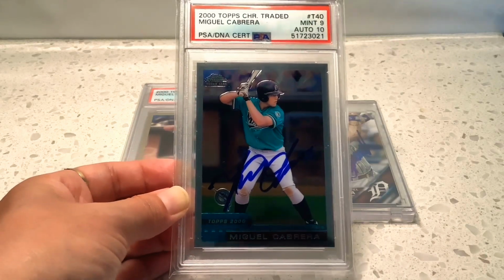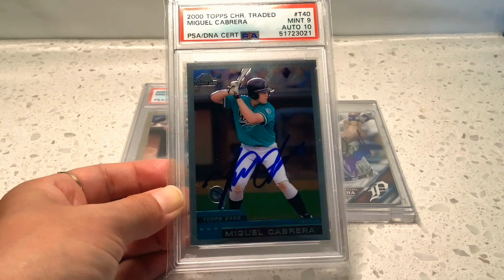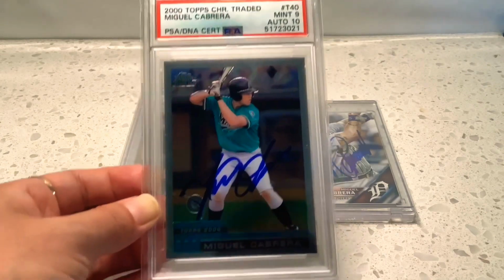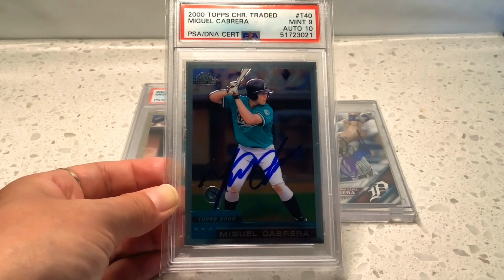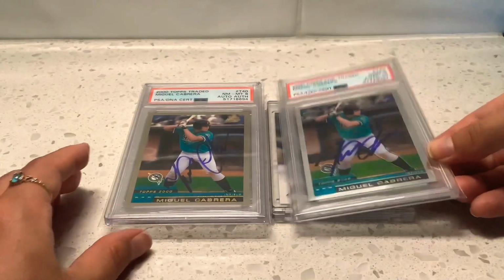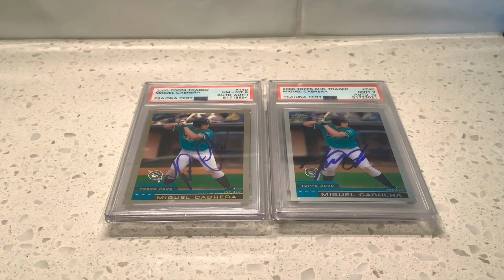And the auto graded a 10. I was curious to see how many of the Topps Chrome Traded had been autoed by Miggy. So I looked up the population report, and this card makes number 10. So not very high there at all. So a really nice addition for the collection here. Super happy that the important ones, they're all important, but these two in particular, that they came back slabbed for the collection.